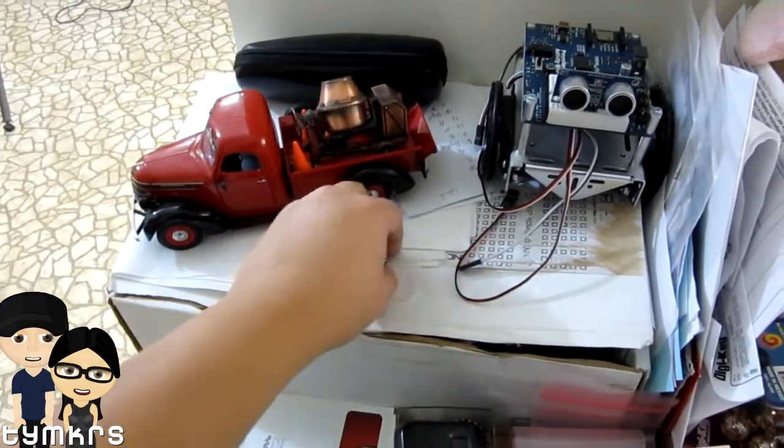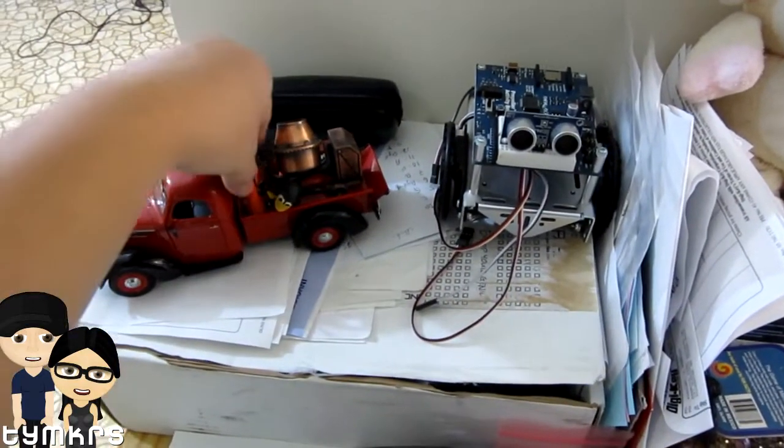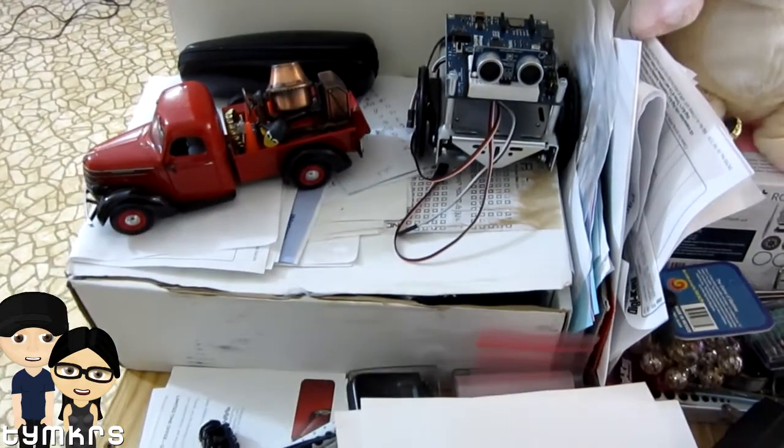Cement mixer. Looks like you got a Bobot up here. I do, with the activity board on it. Yep. I like the activity board a lot, actually. And then if you order anything from us, you get a toy maker card. Everybody wants one of those. I do.